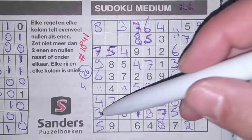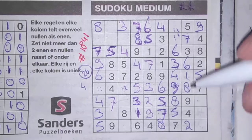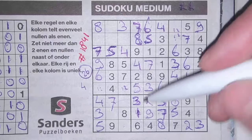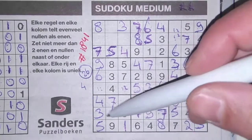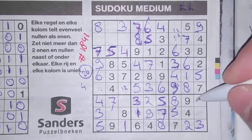3 in this row, 3 in the row below. So the last row, the only place for the 3 should be there. 1 box left in the last row for the number 1. 1 in this row, 1 in the row above. So in that row, the only place for the 1 should be here.